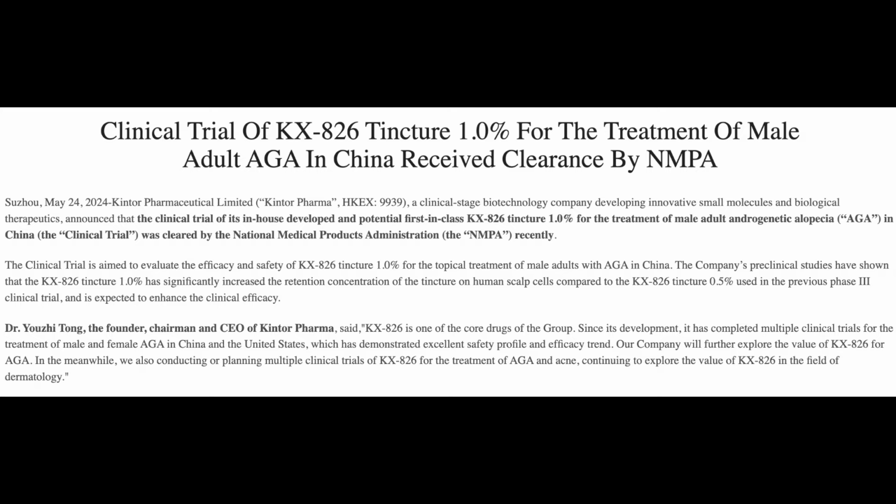Dr. Tong, the founder, chairman, and CEO of Kintor, said KX826 is one of the core drugs of the group. Since its development, it has completed multiple clinical trials for the treatment of male and female AGA in China and also in the US, which has demonstrated an excellent safety profile and efficacy trend. Our company will further explore the value of KX826 for AGA. In the meanwhile, we are also conducting or planning multiple clinical trials of KX826 for the treatment of AGA and acne, continuing to explore the value of KX826 in the field of dermatology.